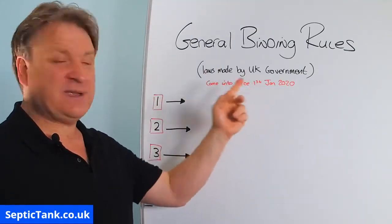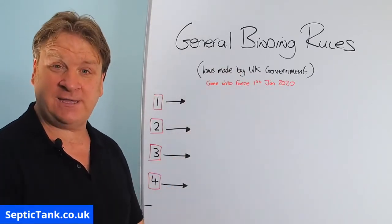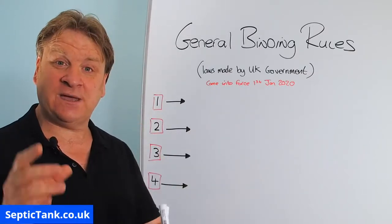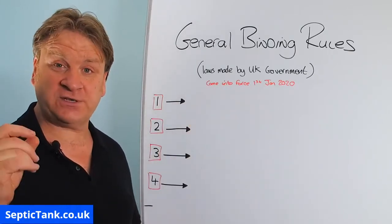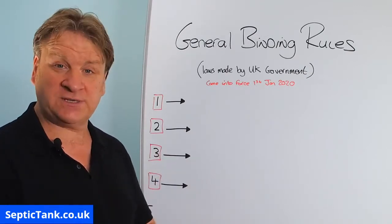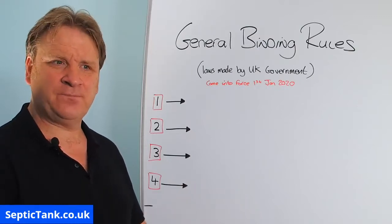So the general binding rules are basically laws that have recently been made by the UK government that affect all septic tank owners throughout the UK. Now, the general binding rules came into force on the 1st of January 2020. They're basically requirements and laws that all septic tank owners must now adhere to.